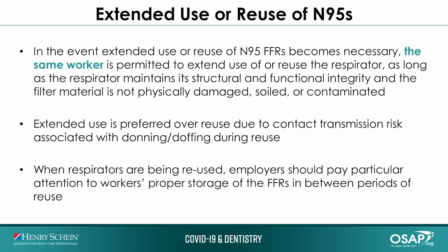In the event extended use or reuse of N95s becomes necessary, the same worker, not different workers, this is common sense, is permitted the extended use or reuse of the respirator as long as the respirator maintains its structural and functional integrity, and the filter material is not physically damaged, soiled, wet, contaminated, or written on. Extended use is preferred over reuse due to contact transmission risk associated with donning and doffing.